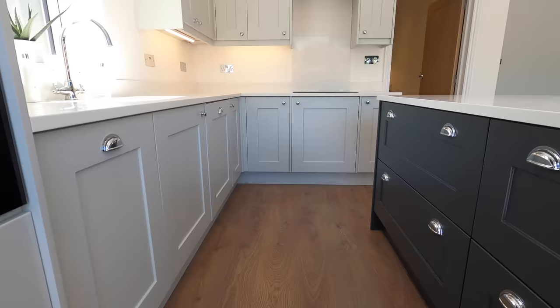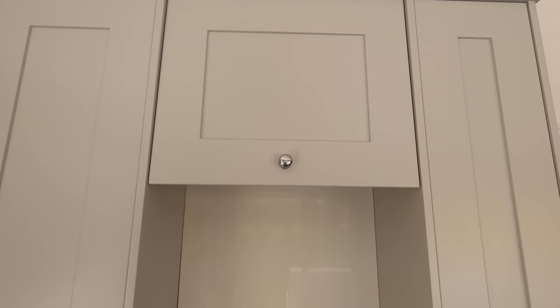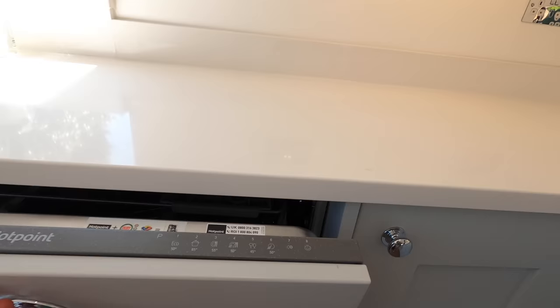Going through the appliances, I'll do this very quickly, as appliances are sort of up to your own choice, but this is a Siemens cooker hood. I always get my appliances integrated. So the Siemens cooker hood is behind there, £96. Open that up and the light comes on and it works. But I just think it looks so much neater integrated like that. You've got the Hotpoint dishwasher, again, integrated into here. Looks much nicer and neater.